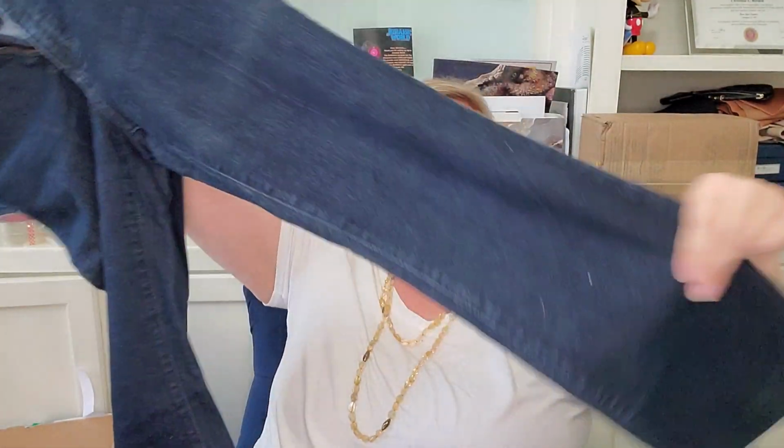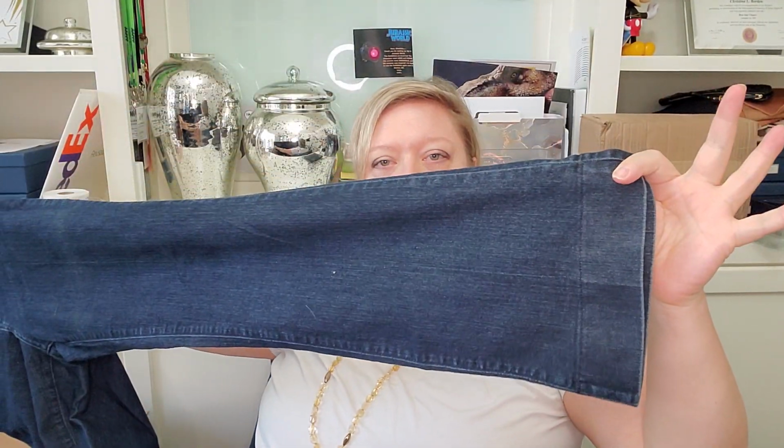And these are almost like a trouser jean, right? Nice hem. No pockets on the back. Looks like those are in good shape. So that's good.